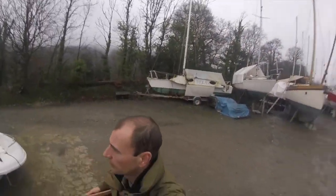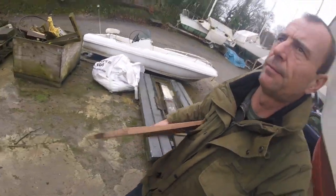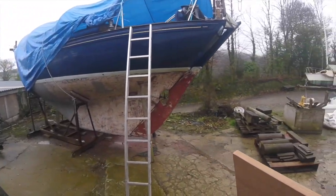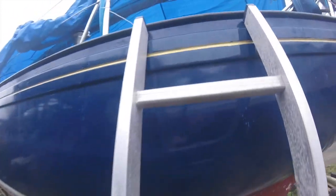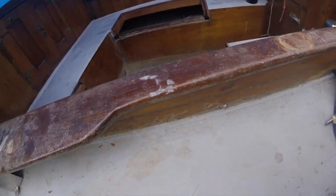The rain has temporarily stopped. Here's my new cockpit sole. There she is, look, all scraped down and ready to anti-foul. All the through holes repaired, the stern gear done. It's a bit of a mess in the cockpit, but oh, I forgot the milk again. Look, there it is. I'm going to open that in a minute.